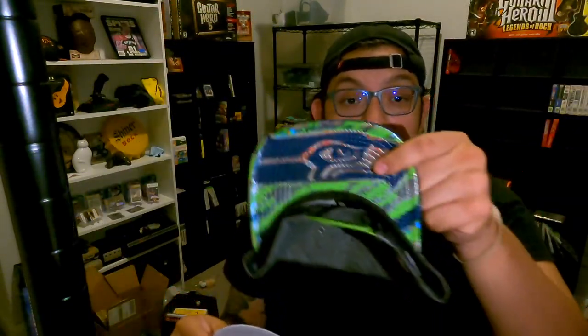Alright, at another sale I bought these two Seattle Seahawks. They're both snapbacks. They actually look really nice. I really like the bill on this one. I'm not a Seahawks fan by any means, but I paid $2 for each of these. So I think I'm going to sell these as a bundle for $29.99 plus shipping. Or with the weight, I might just do free shipping and make a quick $20 on it.